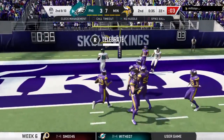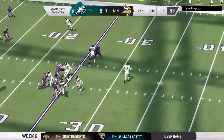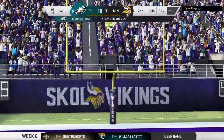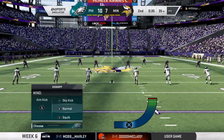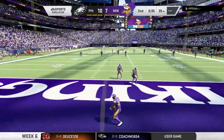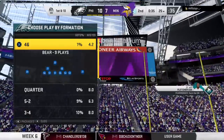This is caught. And he is into the end zone. Touchdown, Philadelphia. Zach Ertz, his second touchdown on the season. And once again, the Eagles are back out in front. Elliott good on the extra point, and the lead is now 10-7. Now after the touchdown, here's Elliott on to kick it away. And a fair catch signaled for and taken successfully. The Vikings take over 1st and 10 at their own 25-yard line.